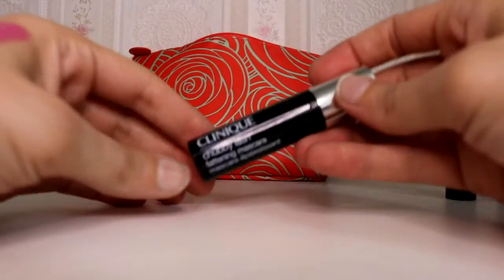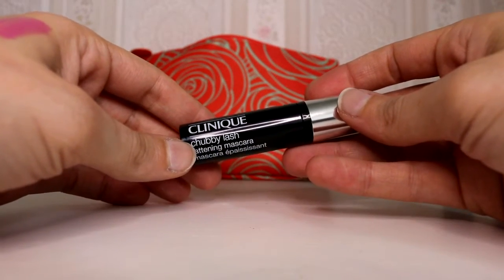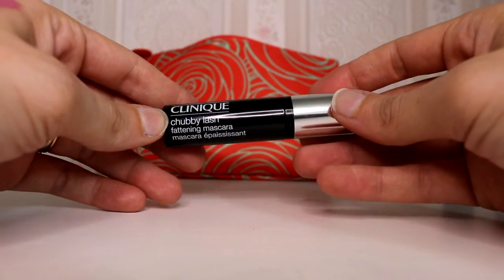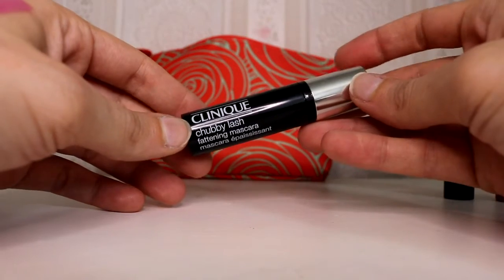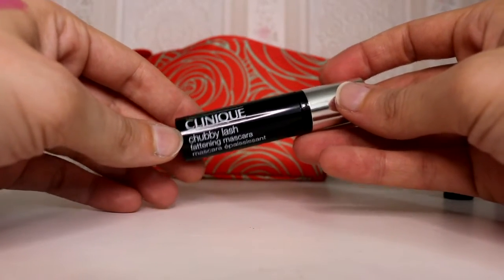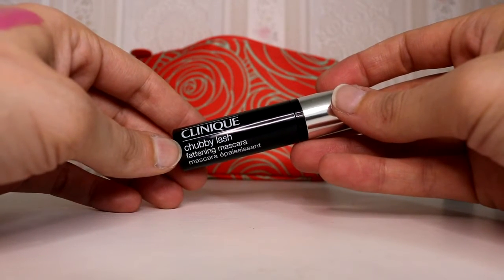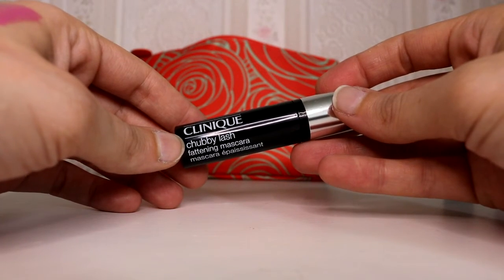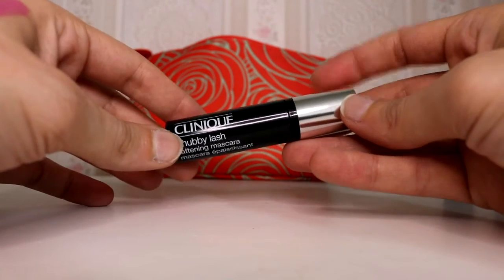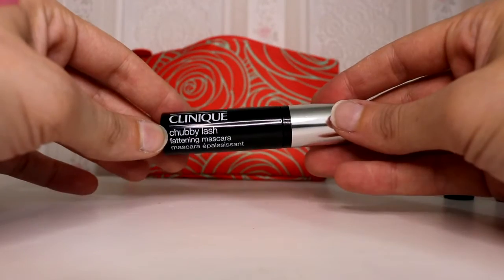Next, I have a mascara, and this is from Clinique. This is a recent discovery, and it was in my favorites for the month of June. I got this in a makeup swap from a friend I made in a Facebook group, and she sent me a Clinique little trio. It had this, it had a blush and a lipstick, and I've honestly never heard of this particular mascara prior to trying it, and I love it.